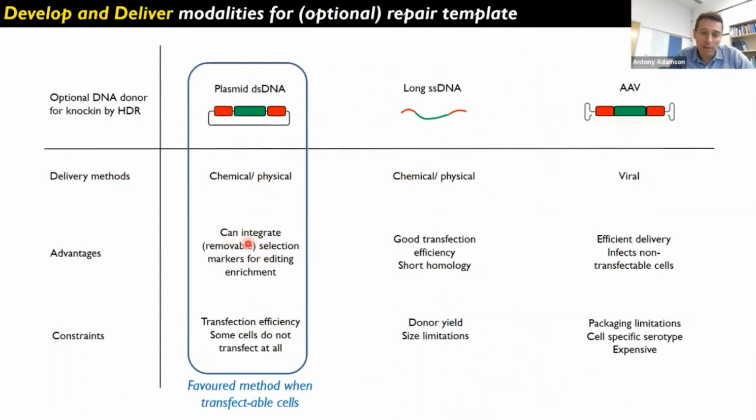Generally speaking, what we like to do is integrate those removable selection markers for editing enrichment. That's one of the big advantages of plasmids. We can put that in there. As I say, constraints, transfection efficiency can be a bit problematic.